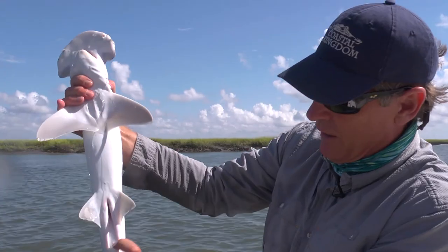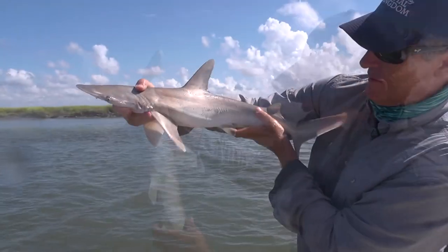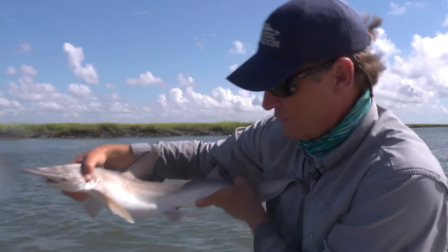Oh, you can see this is a male. Here are the claspers. And males have these, females do not. Neat shark. So we'll put this guy back in. I'm going to let him swim right on off.